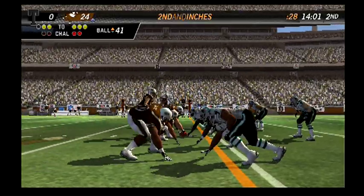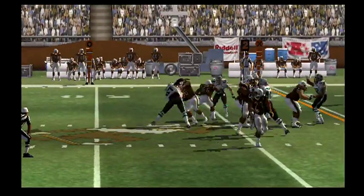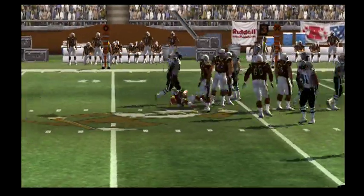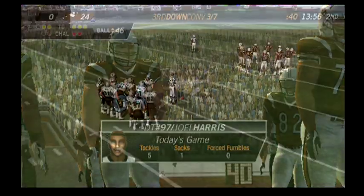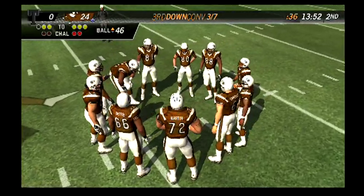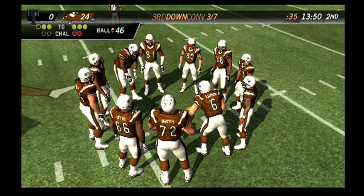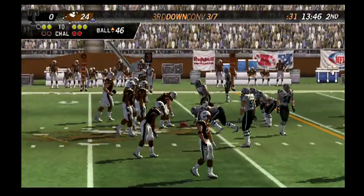Keep the throttle down. The Thunder come out in a 4-3. In the zone, there's going to be gaps between the defenders, and that's where the ball has to go. At that time, it wasn't there. They move the chains on third down here. They have to get it to the 40.